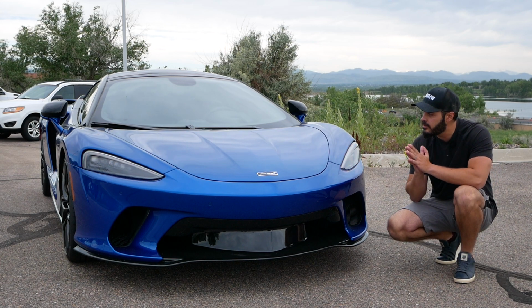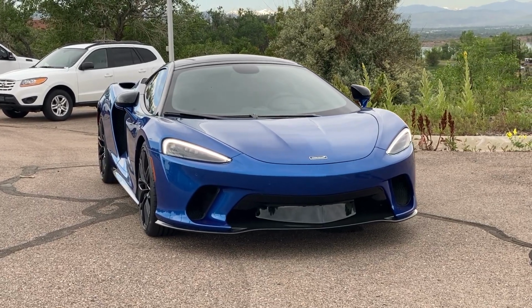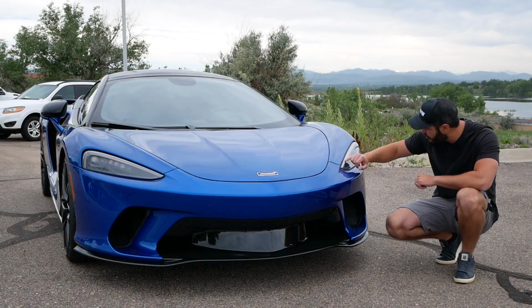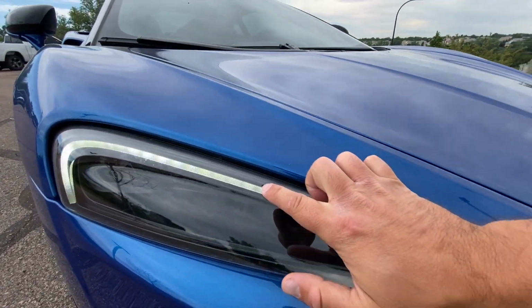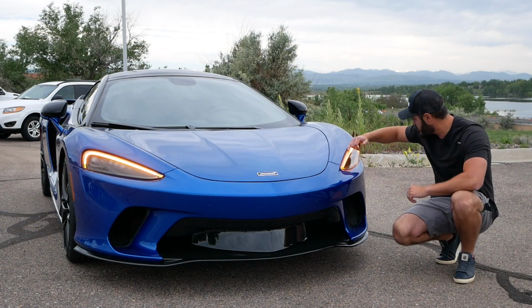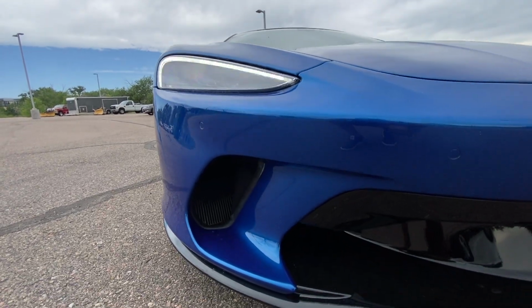Starting with the front end design of the McLaren GT, I like the overall package of this thing, but if there's one detail that I would like to change, it's going to happen here in the front end. I do love the very slim LED headlights that we have underneath this beautiful curved LED light, which is an indicator in the daytime running light. Typical McLaren style to have this curvature here, and then how this wraps in to the bodywork itself in the lower section. Very beautifully done.